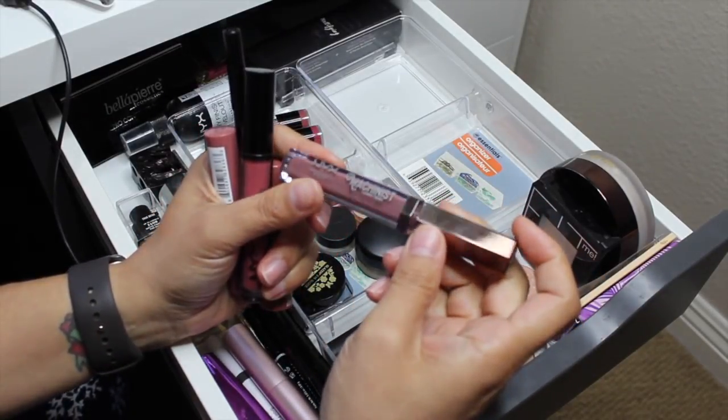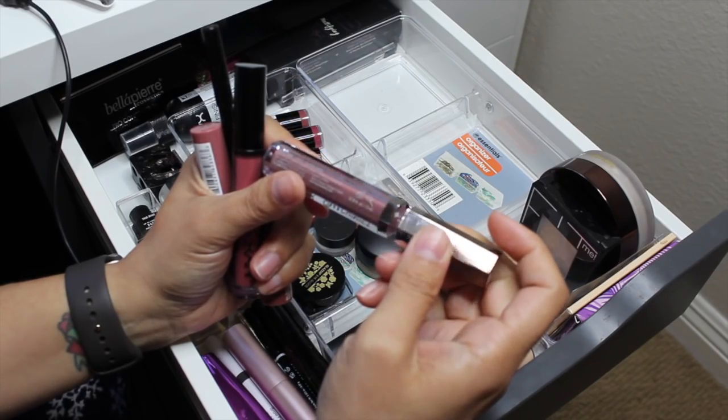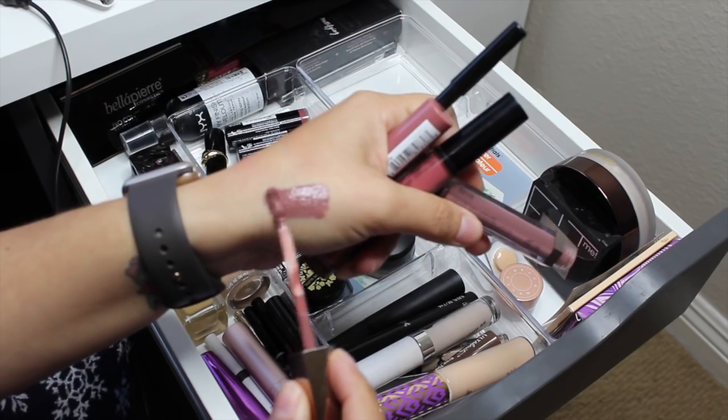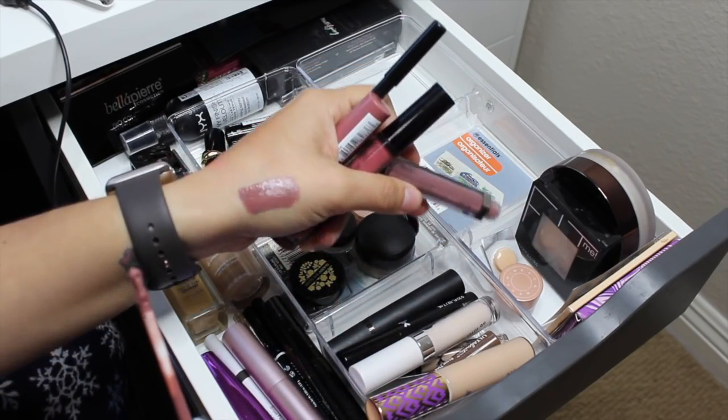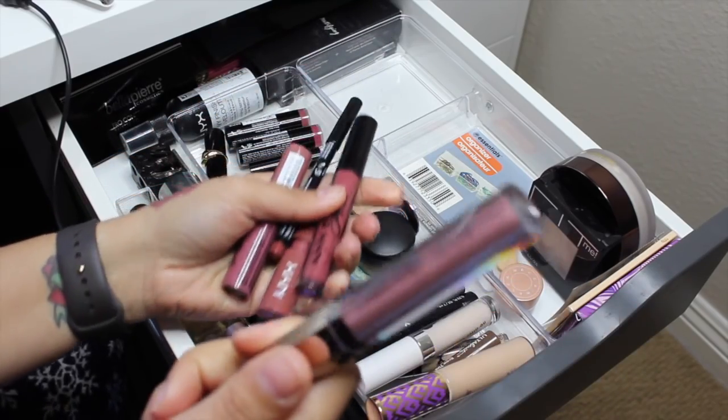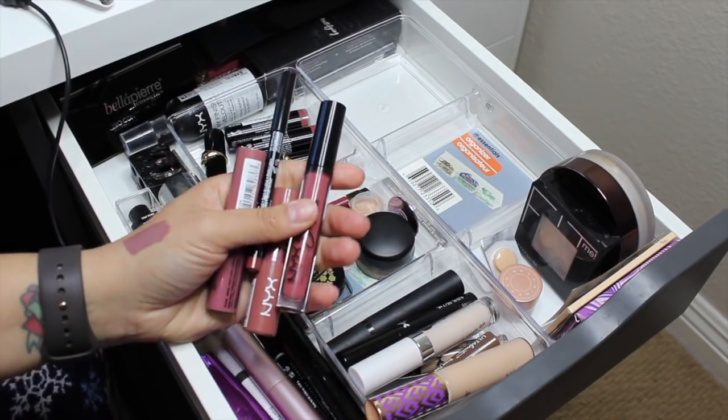It's the NYX Machinist lacquer, and this is the shade Ignite. It says glossy nude. This was more like a grayish mauve. It really did not look good on my skin tone, so I am gonna get rid of this guy.